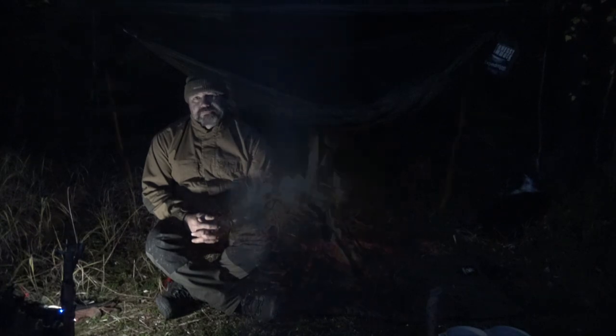So I'll probably check in with you before we climb in the hammock, which will probably be in about an hour. Because when I'm out, I tend not to stay up past like 9 o'clock, really. Once it gets dark, your body clock kicks in and it tells you time for sleep. But yeah, we'll watch the fire burn down, listen to my podcasts, and I'll give you a shout back when I climb in the hammock.